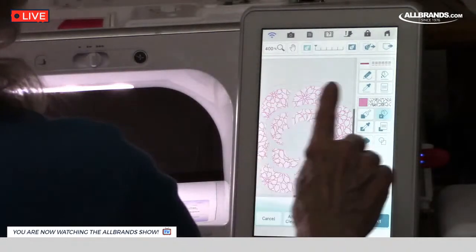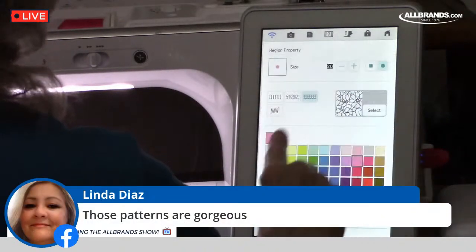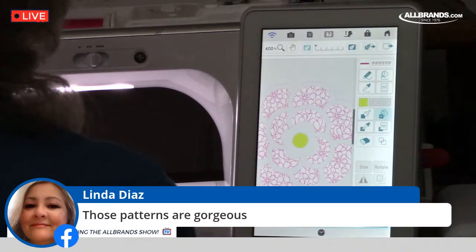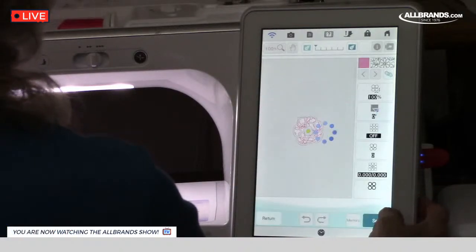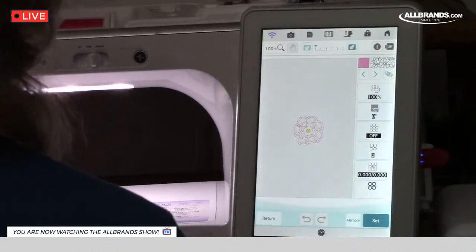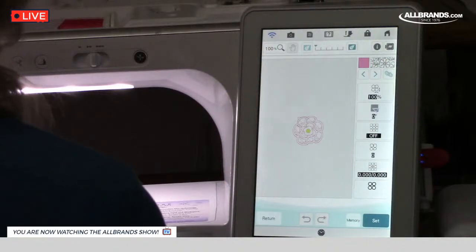Now I want the center to be bright, shiny yellow. So I'm going to just pick yellow and fill. And there we go. Now, are you ready? This is a hard part. You're going to touch next. And this lets you choose. Now, I have a lot of segments there, and I would have to choose every single one of them, and I don't really want to do that. That looks kind of boring to me.